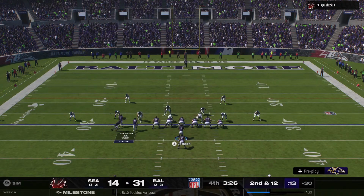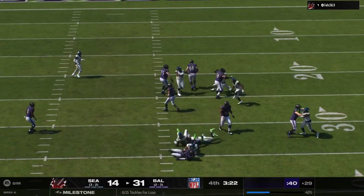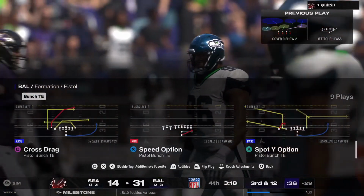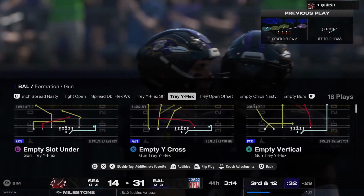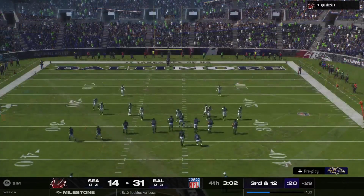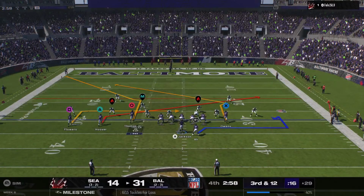In motion comes Thomas. And the defense snuffed that one out. It goes down as a completion, but no gain on the play. Well, you could tell that the defense had seen that play on game tape, and they were ready for it. They tried to do a little jet sweep pop pass out of the gun. Defense was all over it. Nowhere to go, no gain.